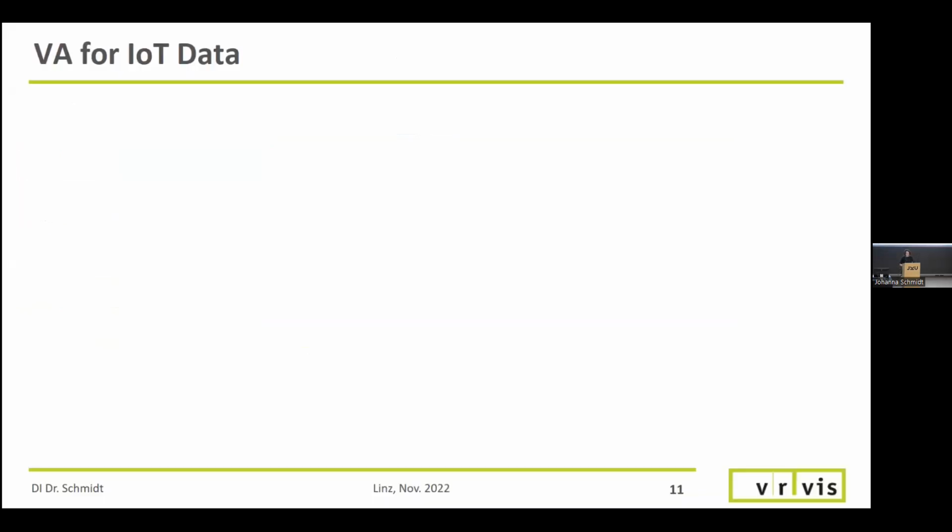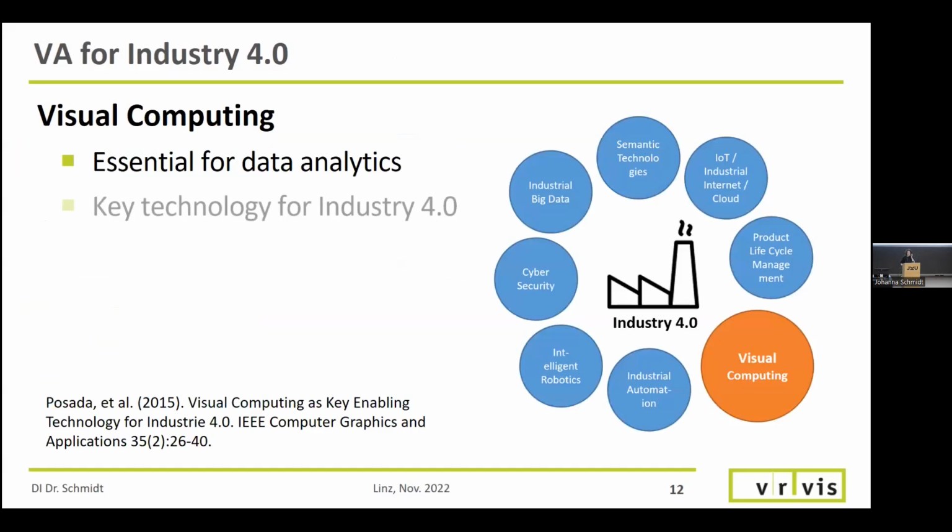Why do we do this? Of course, it's fun. So our job is about creating images out of data and enabling our customers to have a dialogue with the data, to inspect it, to see patterns, to see correlations, also to get an idea about patterns that they didn't know about before. So really to find out something about the data that they were not aware of. And this is really interesting to work with.